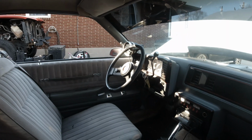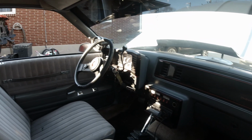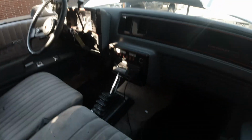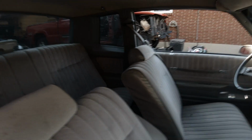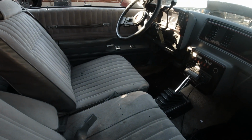It has a big tach with a shift light. I wanted this car to be exactly what I wanted growing up, and that's what I built it to be. Nothing really interior wise in this car. It's not even really cleaned, I just vacuum it out. I keep it as original as possible, but that's really about it.